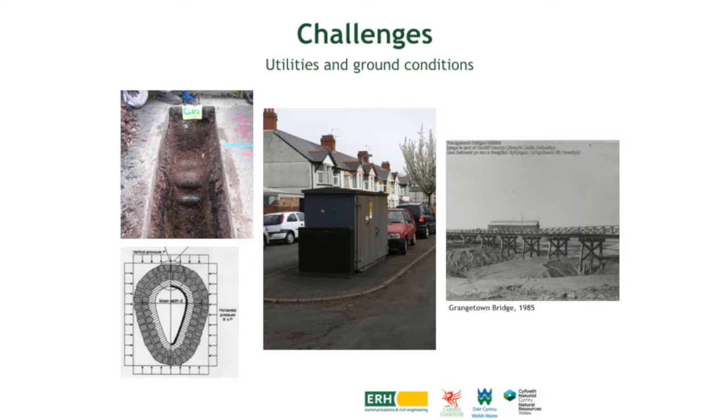Some of the other issues we've had as well is the ground conditions. It's made-up ground, it is, the old estuary. So when we were excavating, it was very loose, so we had problems with shoring and everything like that. But we worked very closely with Ian and the client to resolve those issues.